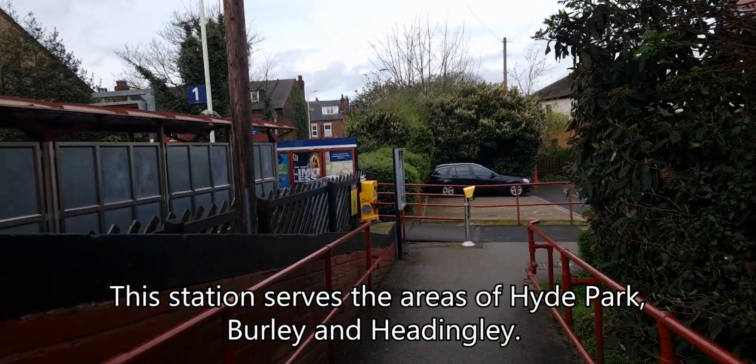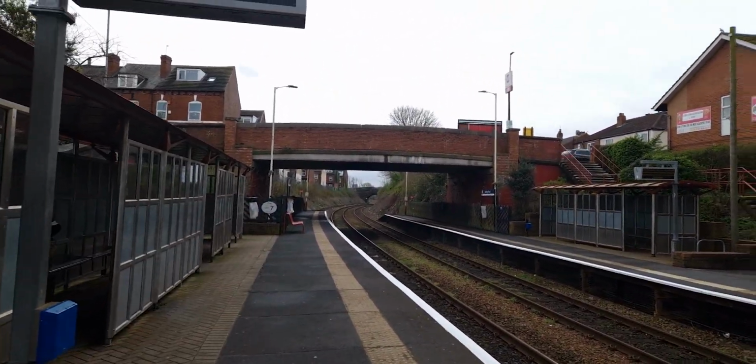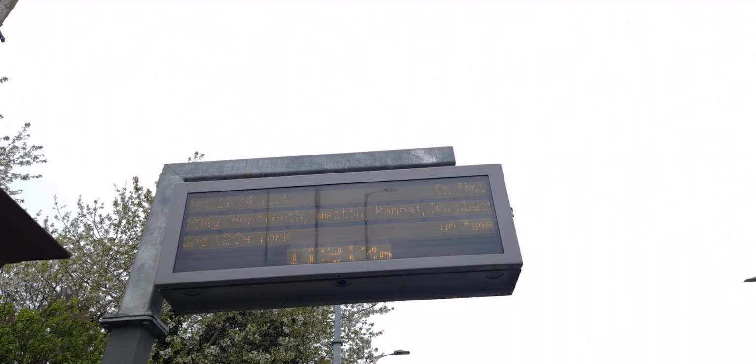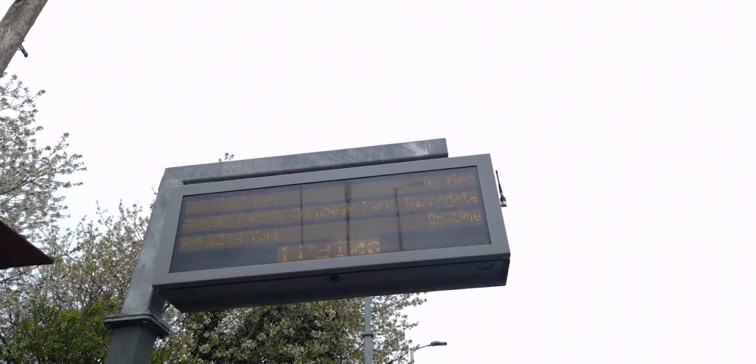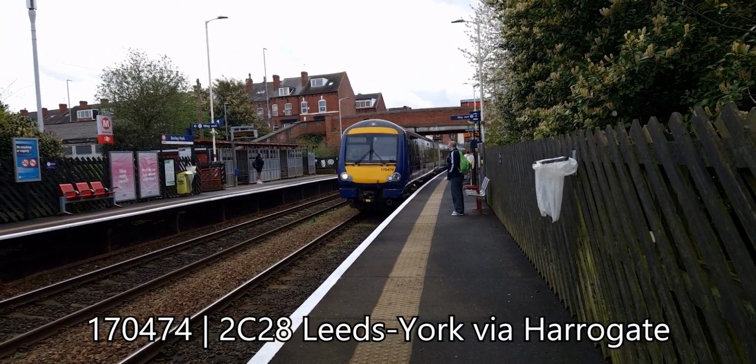Right, let's have a look at platform 1 while we're here. Down there is trains to Leeds. This side is trains to Harrogate. Right, so the next train we're going to be getting is the 11:34 Northern service to York. But we'll continue and hopefully we'll be alright. We'll see how we go. Right, next train. It's 170474.